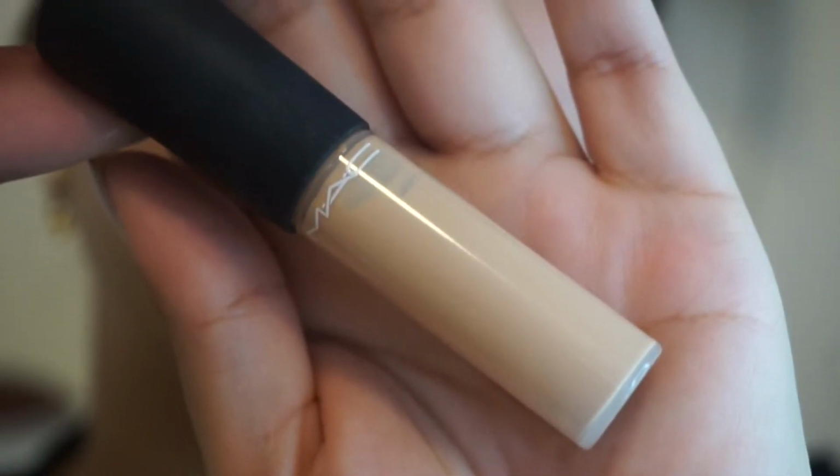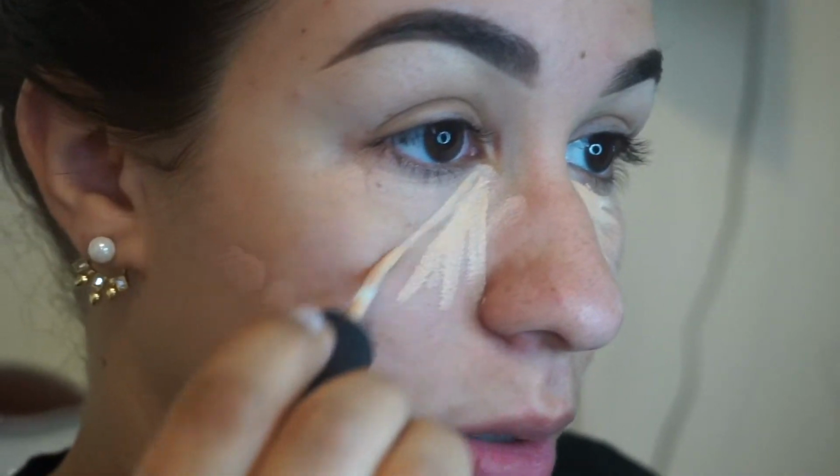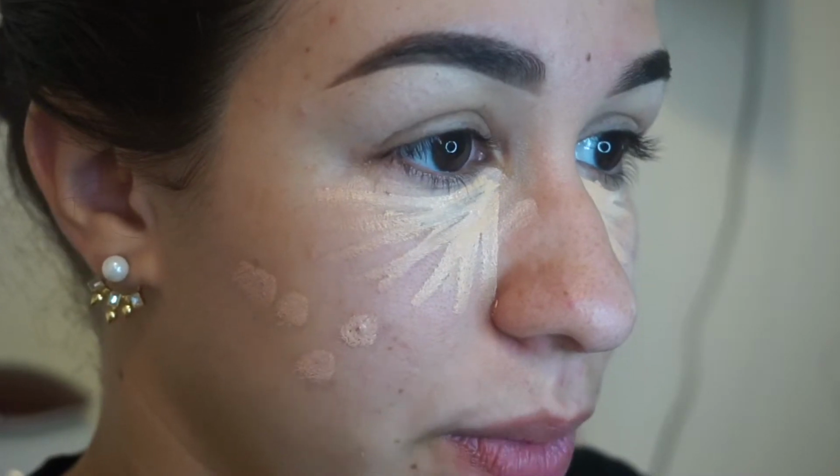So then I'll grab my MAC Mineralize concealer and then I'll just start applying it under my eyes, right on top of the corrector. Then I'll blend that out with my beauty blender. I'll spray it with some MAC Fix Plus.